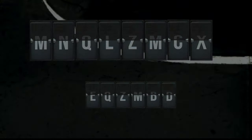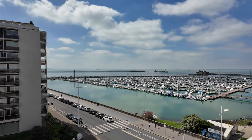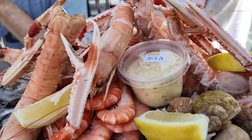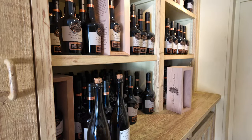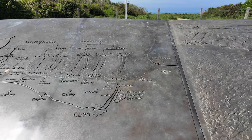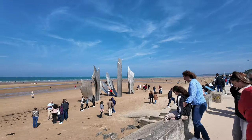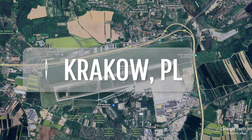Today, we're in Normandy, France, a land of history, charm, and unforgettable experiences. We just returned from an incredible journey through Normandy, and we can't wait to share it with you. From Le Havre to Deauville, and from Calvados to Omaha Beach and Pointe du Hoc. Join us as we explore the history, cuisine, and charm of Normandy, France, and provide a price breakdown of all of our expenses. Also, stay tuned until the end, where we give our wrap-up and recommendations for you if you're going to visit Normandy, France.